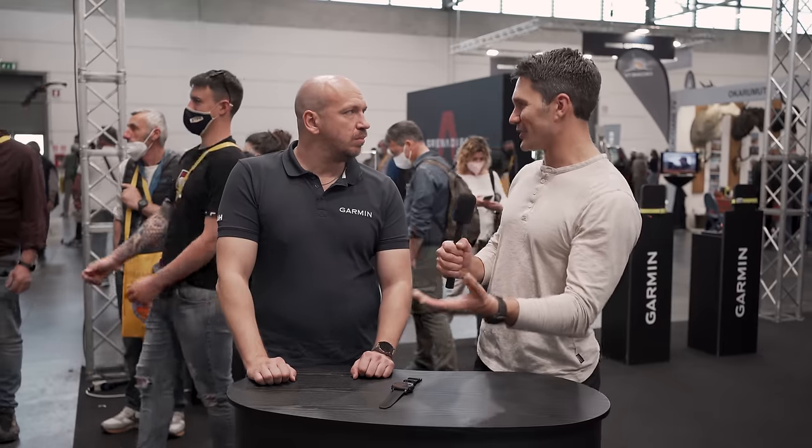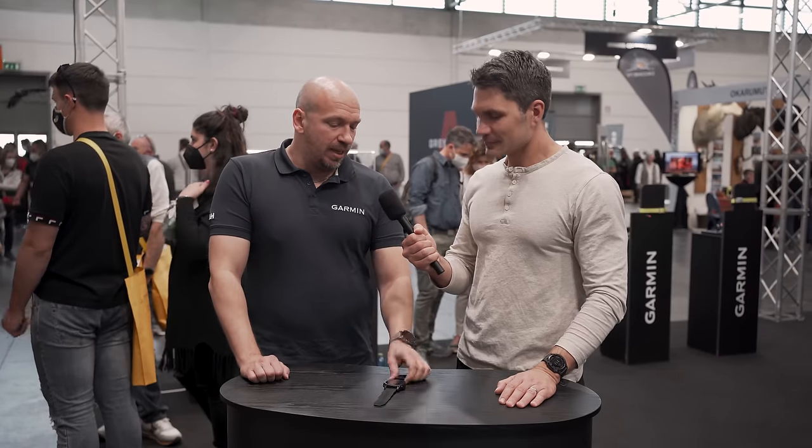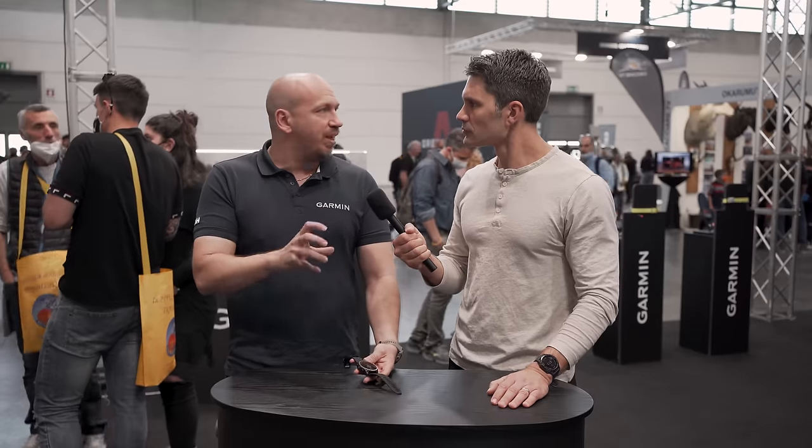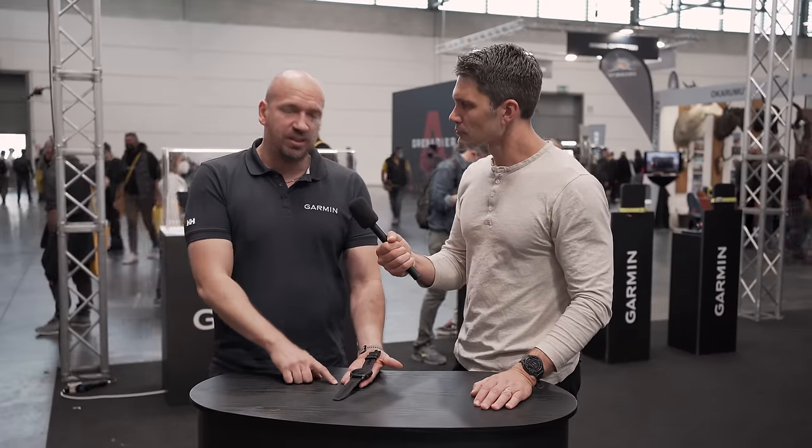But for me, with the Fenix, so I have the Fenix 6, the Fenix 7 just came out. It's sort of a bestseller of Garmin, Fenix 6 and Fenix 7, which we released in January this year. While Tactix is a sort of tactical Fenix, and we released it one month ago. We have three models of Tactix 7.